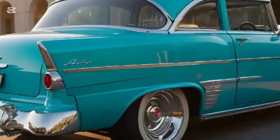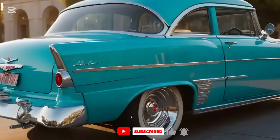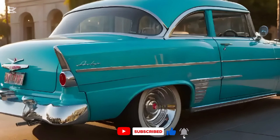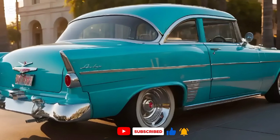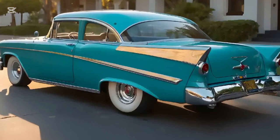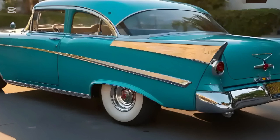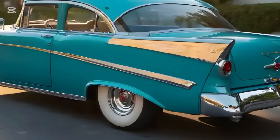This build comes out of Blacktop Customs in Texas. 18 months of craftsmanship, 100% hand-built panels, and over 500 hours in paintwork alone. Every inch was touched with care. This is rolling art, folks. This 2025 modified '37 Coupe isn't just a car, it's a statement. Classic DNA, future tech, and straight-up attitude.